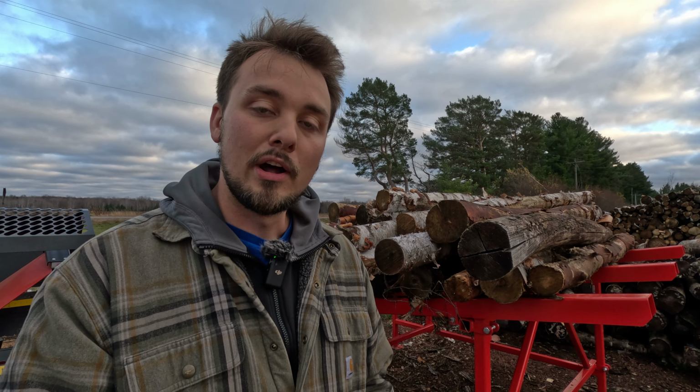Again, the really nice thing about cleaners is you don't need to buy one right off the bat. You can incorporate them into your workflow afterwards very easily. It's pretty easy. And even if you don't have a processor, you could still incorporate it into your workflow by using an independent power unit.